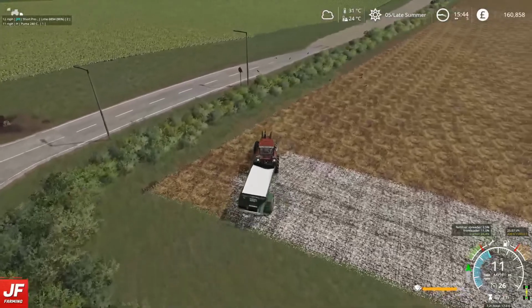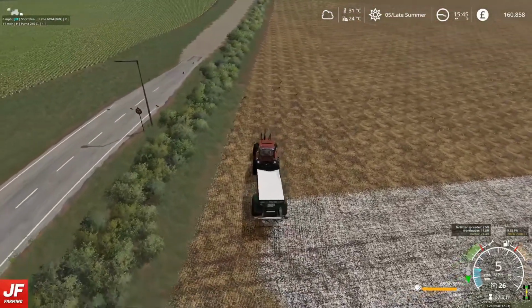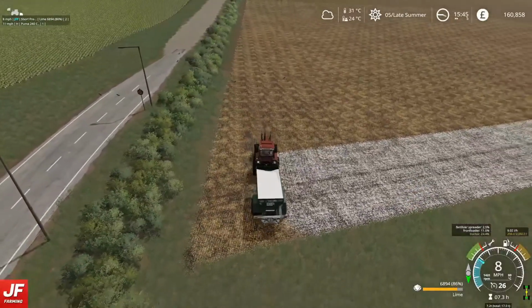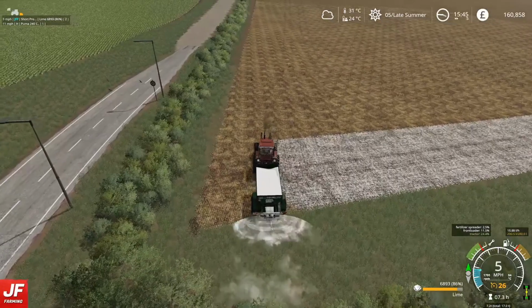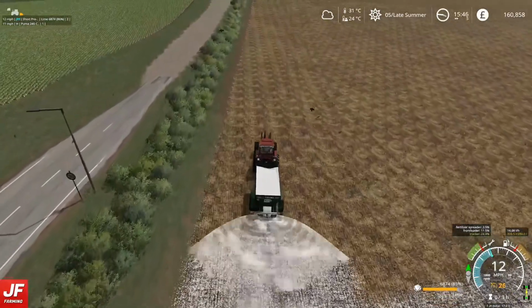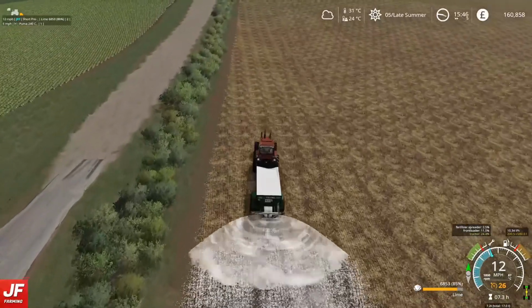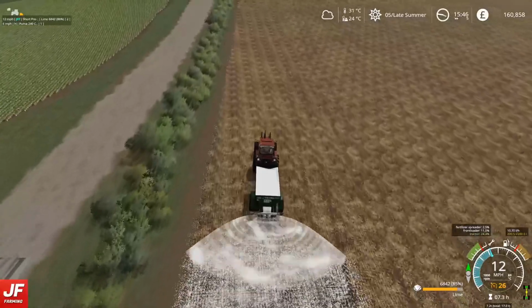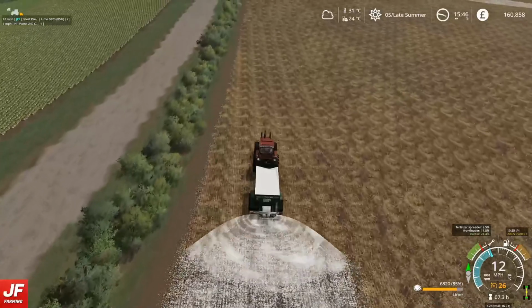Yeah, if we were to plough it all up now, we'd probably end up losing an entire cut, which is a bit of a waste, because we got 56,000 litres last time. It's not to be sniffed at, you know. Definitely not to be sniffed at.